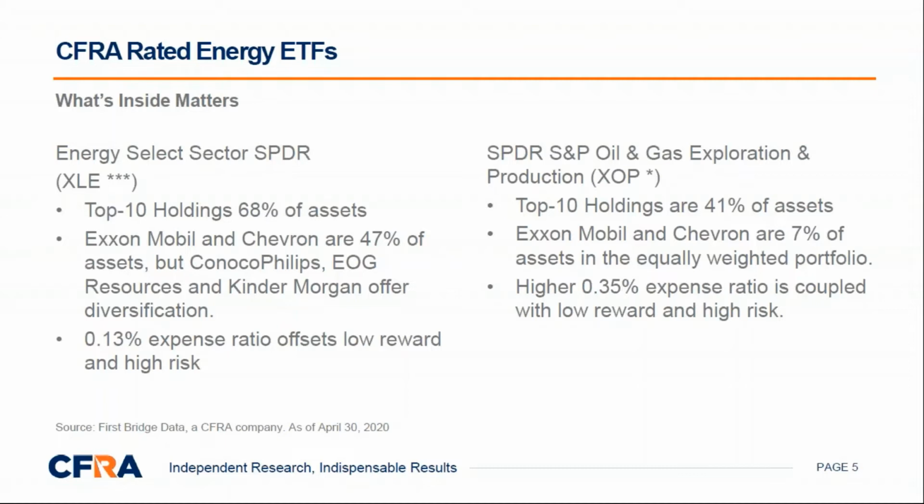So Exxon and Chevron, these are highly concentrated within the portfolio. Nearly half are in just these 2 stocks, but you get some diversification. EOG Resources, Kinder Morgan, these are buy recommended stocks according to CFRA's equity analysts. And this low fee helps to offset the relatively low reward and high risk. So we do think you should have exposure to energy, and this is a relatively strong way of getting energy exposure, specifically compared to the one we have also on the screen, XOP.